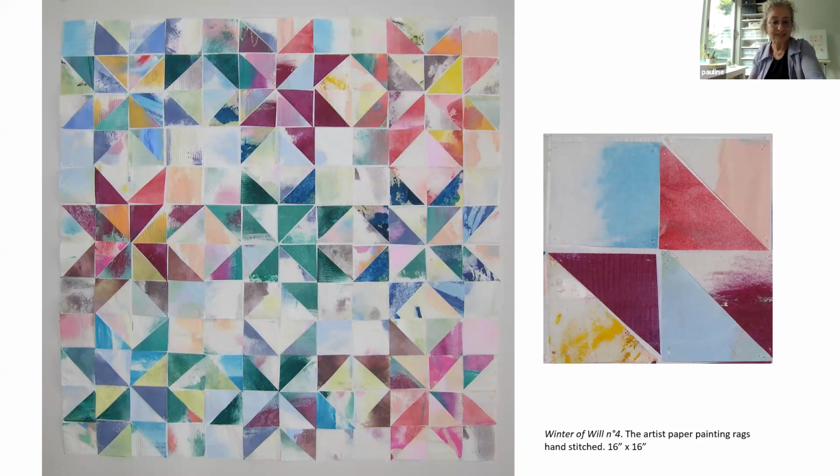So I have to try to build a pattern out of some material I don't have enough of to be consistent. So my goal is to try to make my viewer see the pattern through my painting rags. So that's a challenge. It's like a game, you know. Do I succeed or not? It's up to you. It's not up to me. And on the right, you see a detail where you see it. So each piece of paper is cut. Each square is about 1 inch wide, and it's stitched with a very thin thread on a piece of paper.